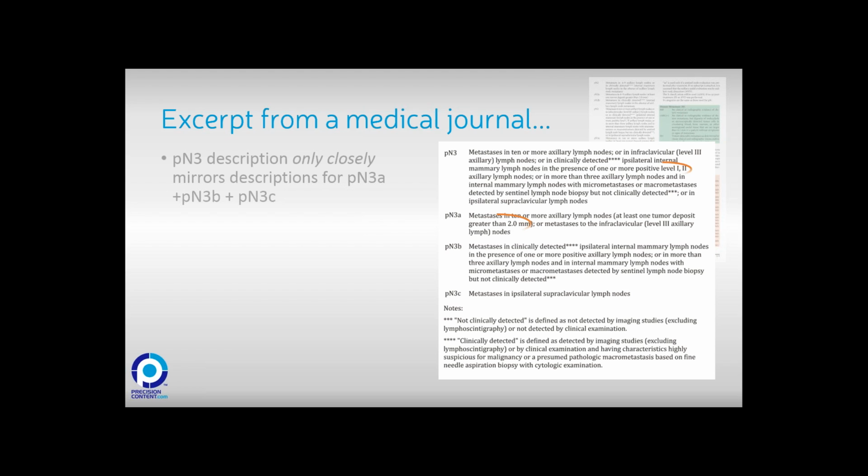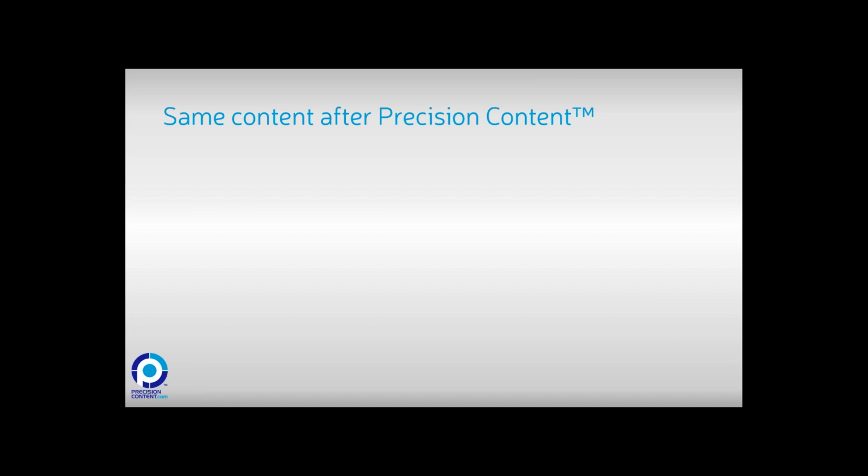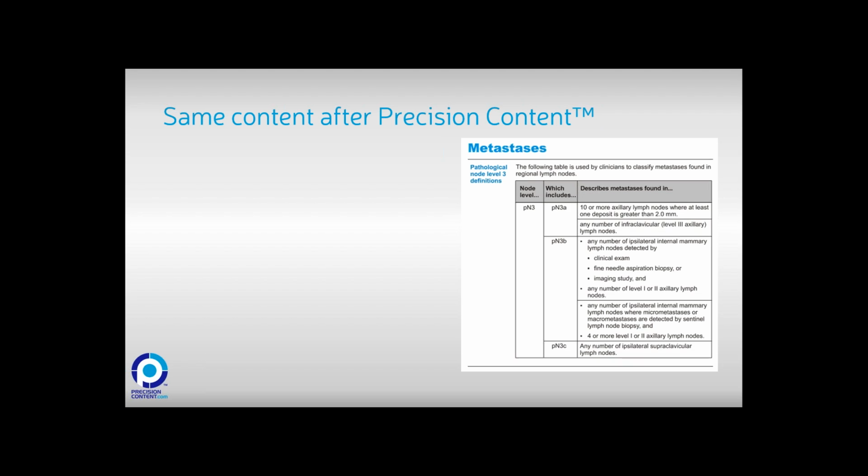So looking at this content, applying precision content methods to it, we can easily identify areas where there are problems with the content. First of all, we have to go in and understand what's wrong with this content that's causing so many problems with it, and how we can correct it. Then we work with subject matter experts to fix the inconsistencies, fix the areas that are ambiguous, and then come up with a new format presentation of that information.